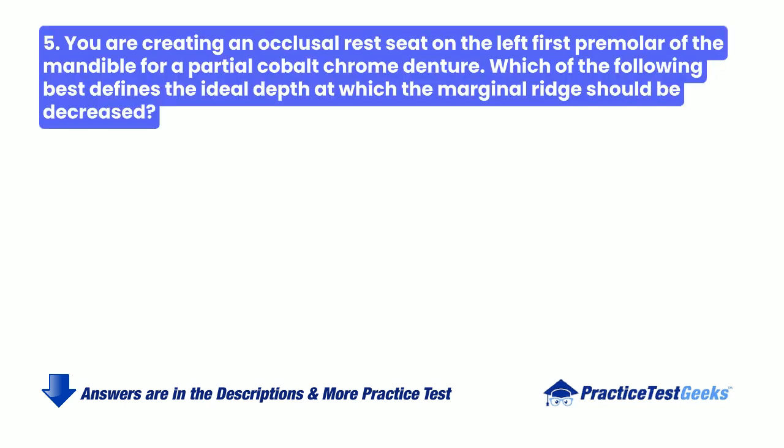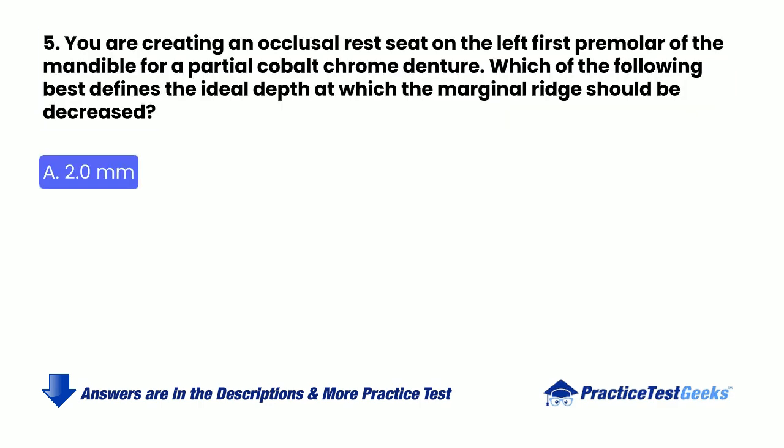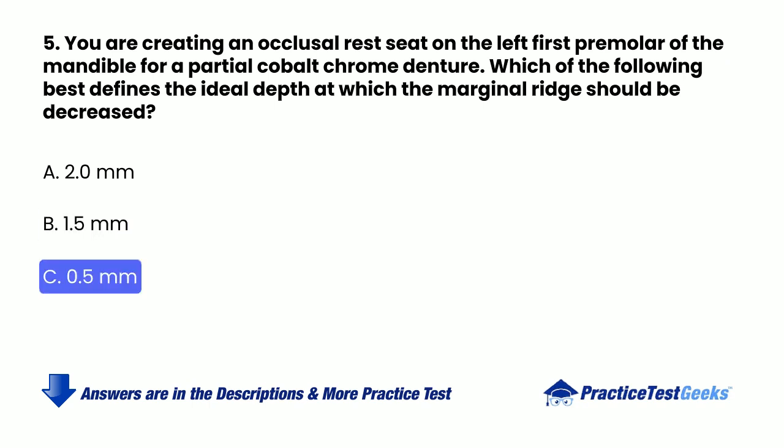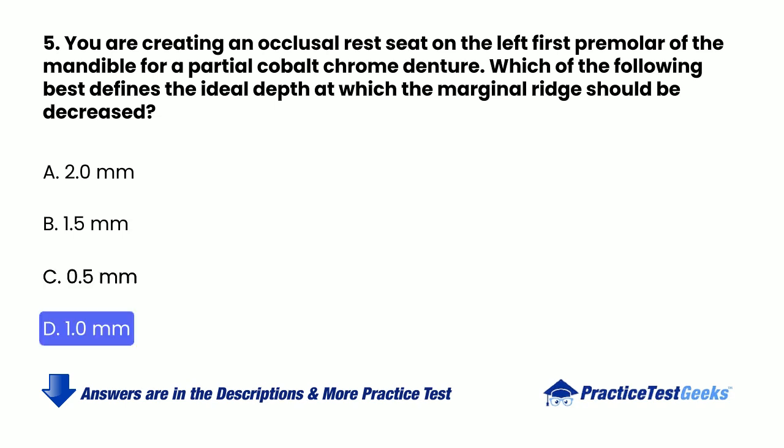You are creating an occlusal rest seat on the left first premolar of the mandible for a partial cobalt chrome denture. Which of the following best defines the ideal depth at which the marginal ridge should be decreased? A. 2.0 mm. B. 1.5 mm. C. 0.5 mm. D. 1.0 mm.